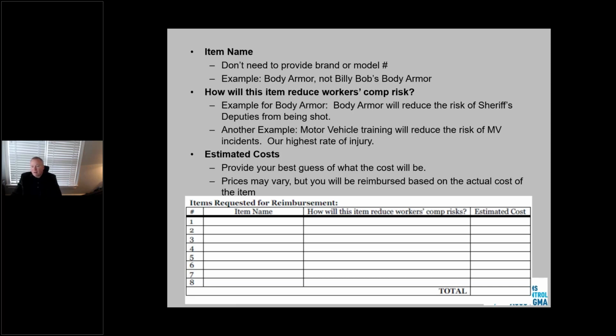And then the estimated cost. Again, you can just put your best guess there. You don't have to have an estimated cost. A lot of times, if you get a quote, it's not the same as what's actually billed because of shipping and other things, and we pay for those items in regards to it.